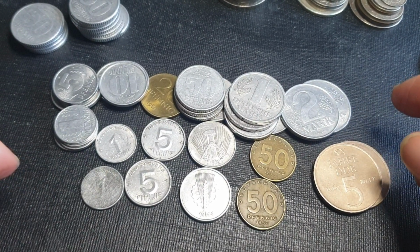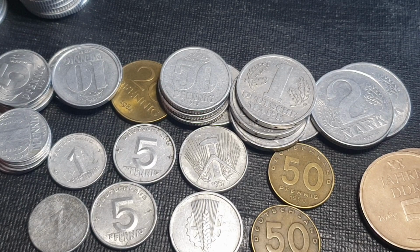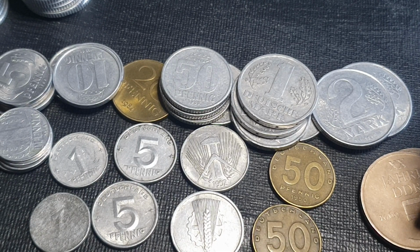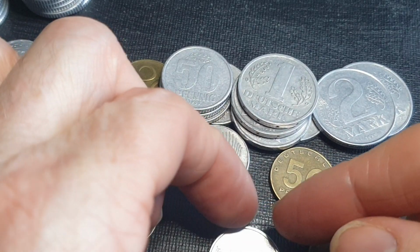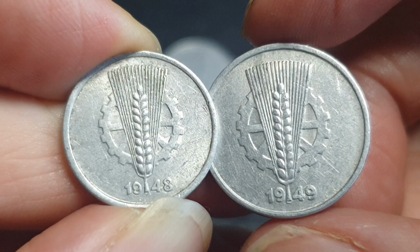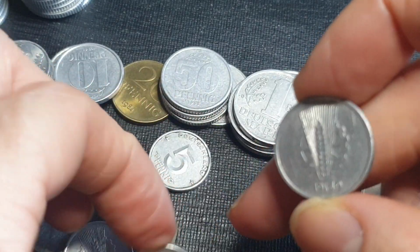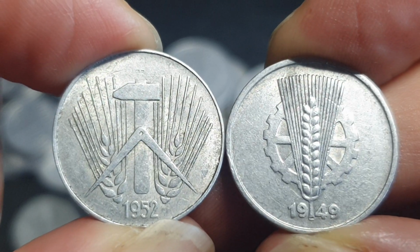So here, down below, I have the first coins of East Germany, and these were issued on, I forget, the 24th of June 1948. Sorry, 23rd of June 1948. They issued the 1, 5 and 10 pfennig coins first, with the coat of arms of a cog and wheat. Then in 1952 and 53 they issued these ones with a compass and some more wheat.